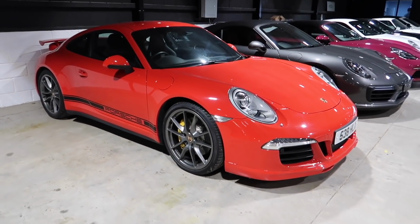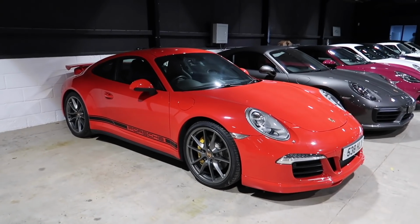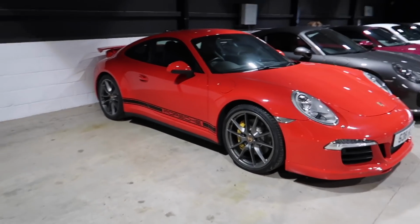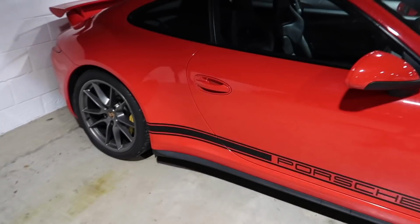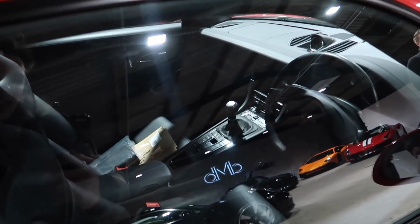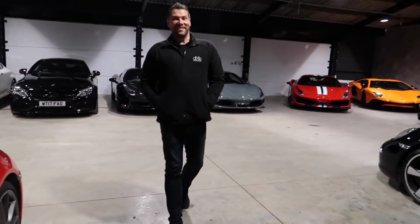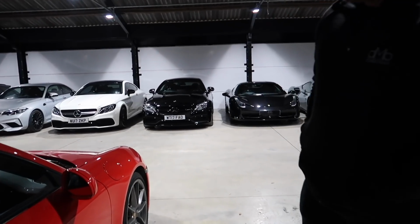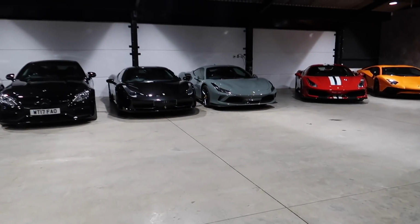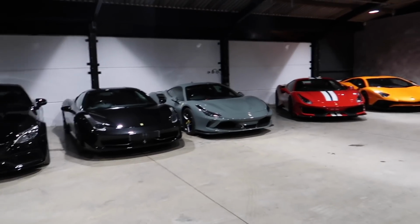It's a Carrera 4S coupe with the roof, ceramics. Look inside, you've got the carbon bucket seats, and one of the best things is it's a manual. And there you can see the old 7-speed manual. Lovely. So you won't find another one like that, quite rare. And then this is where it gets even more exciting.